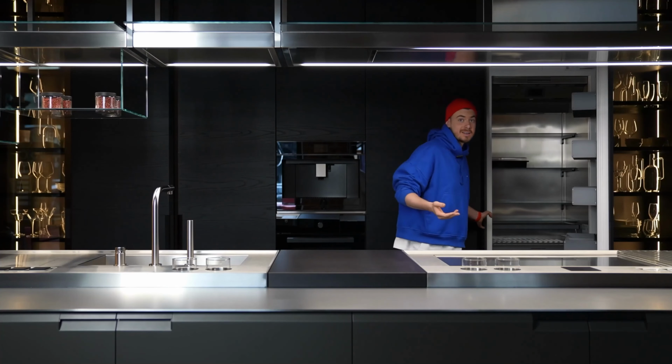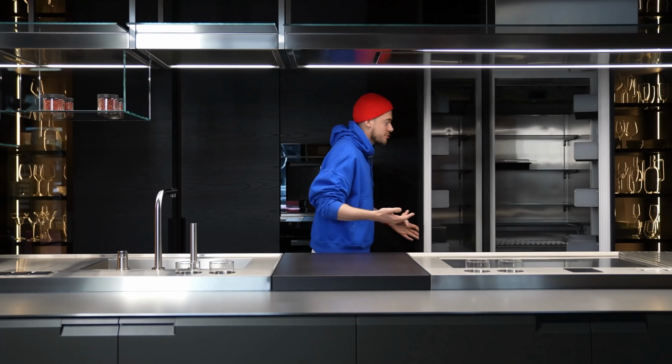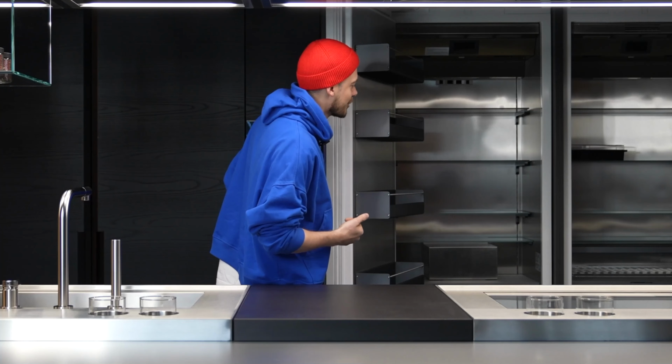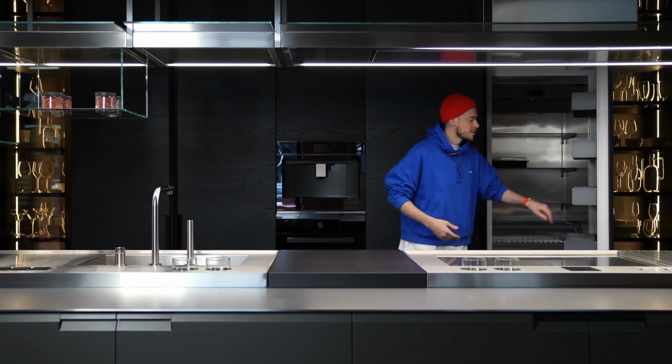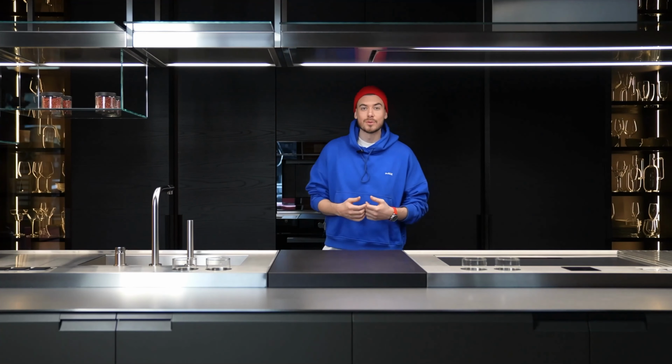In this particular case, we've got 2 fridges here. Therefore, the doors open in 2 directions. And you can imagine how huge the fridge is. It's just 2 huge fridges. You've got to do it like this. If you have a single fridge, then position the door opening toward you.